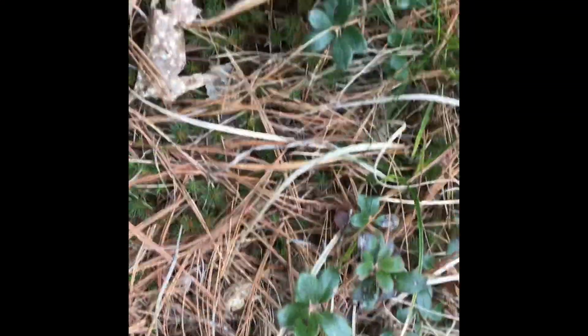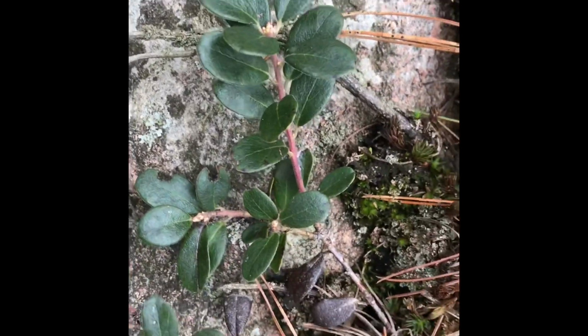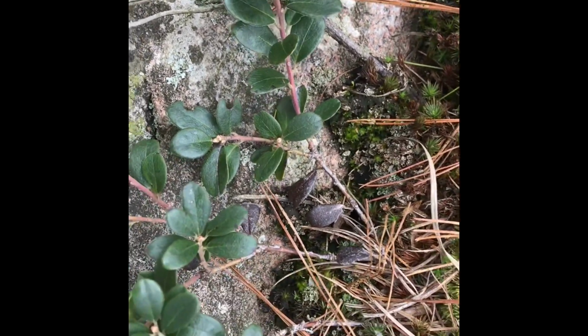Here is another variety of broadleaf evergreen. I don't know the name of it, but it also grows on this island out here on Loughborough Lake.